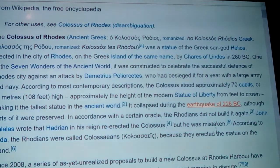According to most contemporary descriptions, the Colossus stood approximately 70 cubits, or 33 meters, or 108 feet high. Funny how that 108 keeps showing up in some things. The sacred geometry number. But approximately the height of the modern Statue of Liberty, from feet to crown, making it the tallest statue in the ancient world.